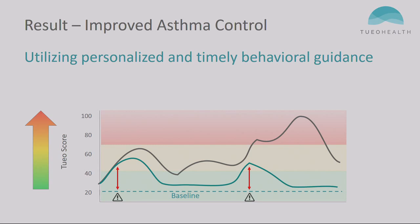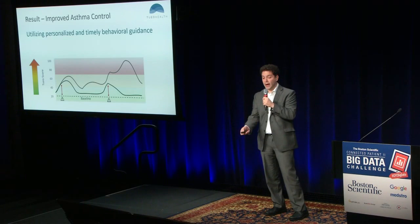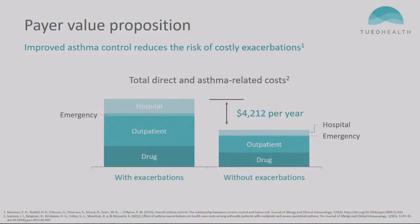The way this works is shown graphically here. The top line is meant to represent a patient's control. As we see a change in the wrong direction of that control, we eventually reach out with an alert, first automated through the app and then eventually through an asthma educator, which is another provider that's part of the asthma ecosystem. They will ask questions, get more context, perhaps provide education around using an asthma inhaler, and steer that patient in the right direction towards the bottom line of improved control. There's a clear value proposition here to payers. A patient with uncontrolled asthma costs payers $4,000 a year more than a patient with well-controlled asthma.